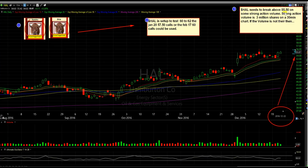HAL needs to break above 55.50 on some strong action volume. Strong action volume is 3 million shares on a 30-minute chart. If the volume is not there, and we don't see a lot of power towards 55.50, I would watch this base above 55.50 and look for strong power over 56 to 56.25. In other words, we want to see this base above 55.50 and then look for a volume and price break of the 56 to 56.25 area to enter the options.